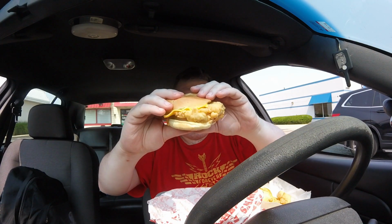Boy, these things look white. Oh, and it comes with a biscuit too. So what do I try first? Let's try the chicken sandwich first. So here it is, chicken glory. It comes with lettuce, mayonnaise, and cheese. I left the tomato off mine. Sorry about that. But anyway, let's try it out because I'm hungry.